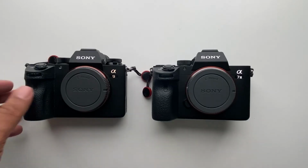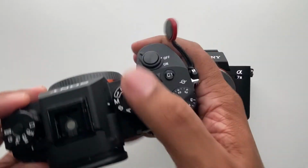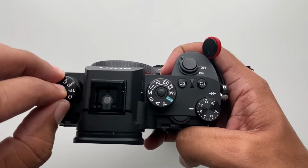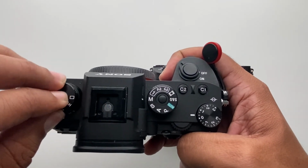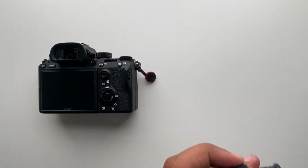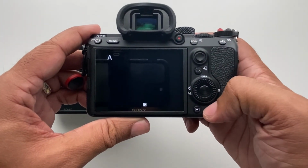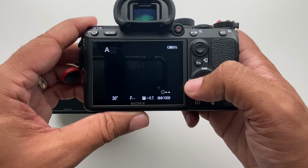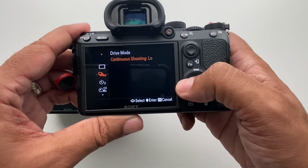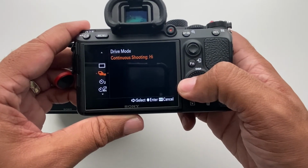Now the A7 III was released a little bit later than the A9. The body is a little bit different. The major difference is when you're trying to change from single shot mode to one of these low speed or high speed shoot modes, it's a lot easier versus the A9 where you have to push the button down and spin the dial and all that. With the A7 III, there's one button that you can just push and then spin the dial all with your thumb, and it's a lot easier to me.